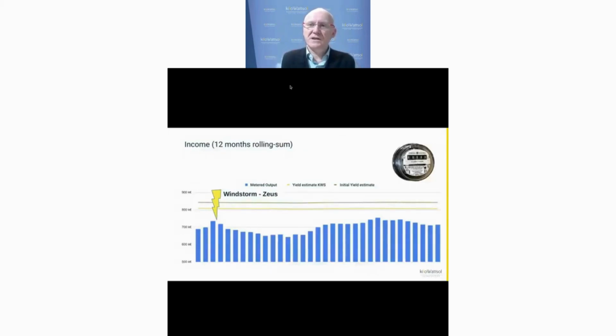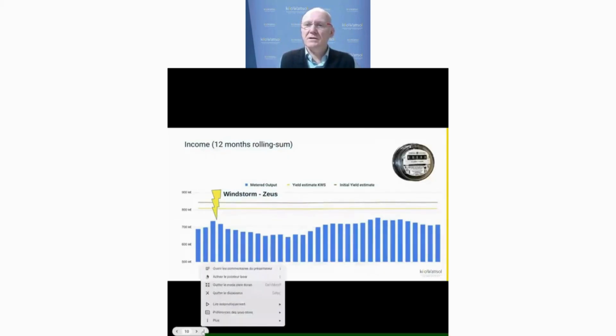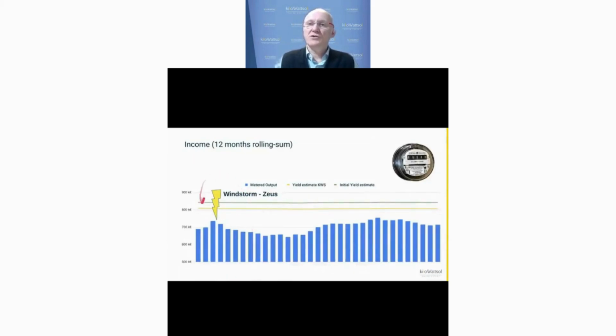So the storm is here, and from this point, of course, the performance of the plant decreased. But the storm arrived at a very early stage of the plant. The plant was 3 months old. So the client entered a period of problems and recovery, and after a certain time never really reached the performance he was expecting.